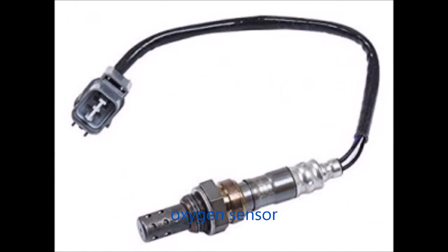An oxygen sensor is a part that monitors the unburned oxygen from the exhaust. It helps monitor how much fuel is burned. A faulty sensor means it's not providing the right data to the computer and causes a decrease in gas mileage.